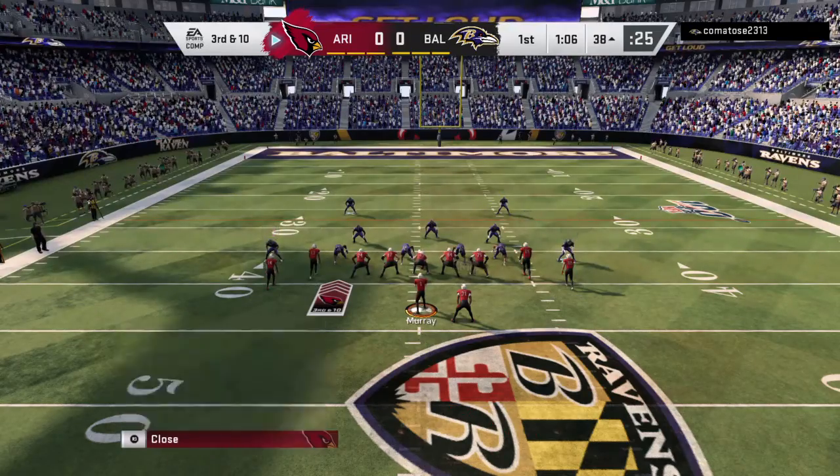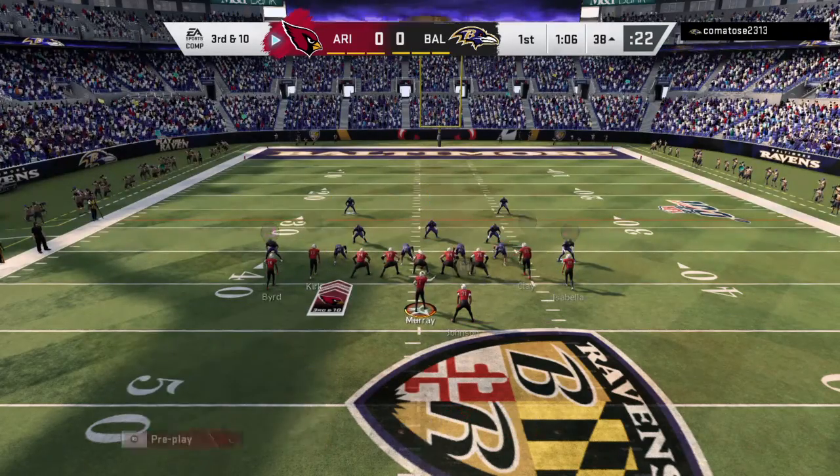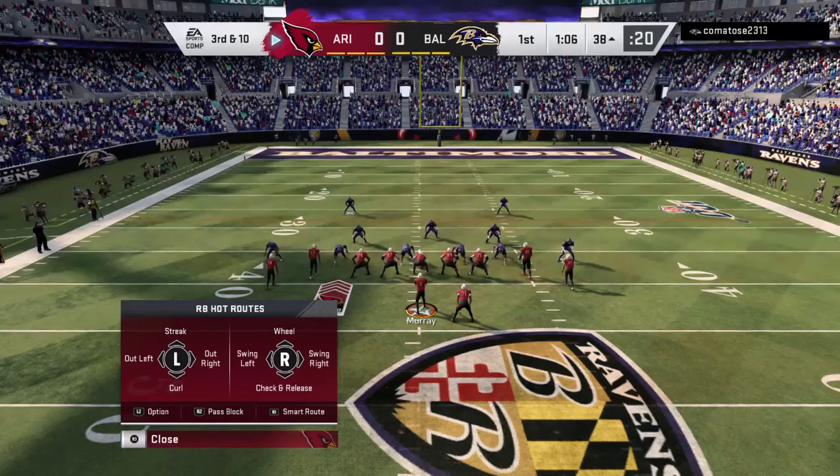Yeah, had his hands on it for a second. Would have been a tough catch, though. Falls incomplete.